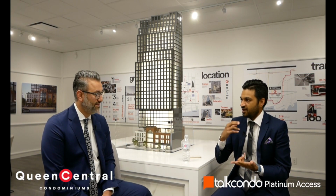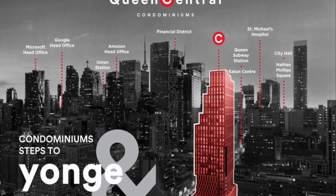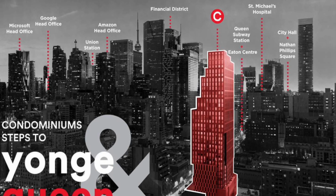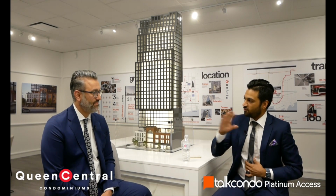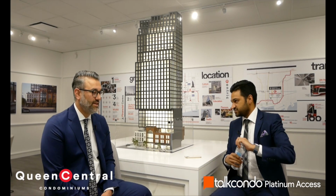We'll touch on that. I think the tech boom is amazing, and the amount of tech talent that continues to come into Toronto is amazing. And then obviously just proximity to the Financial District, Eaton Centre, the Air Canada Centre, everything that makes downtown Toronto great. So the number one thing I want to talk about is the location. Give us a brief overview. Where are we? Then we'll dive into some of those specifics.